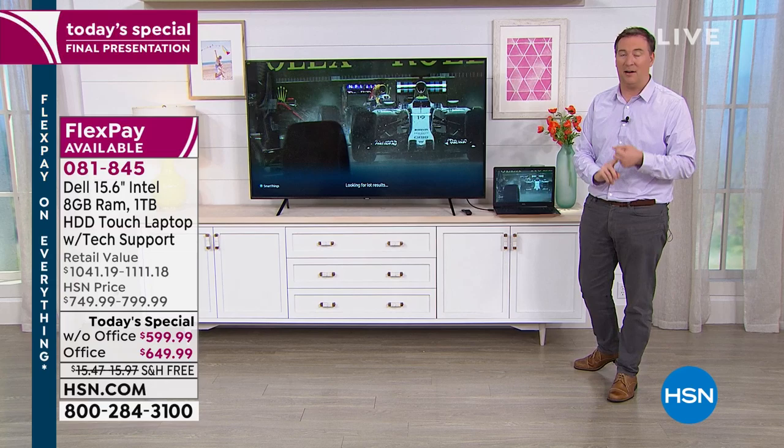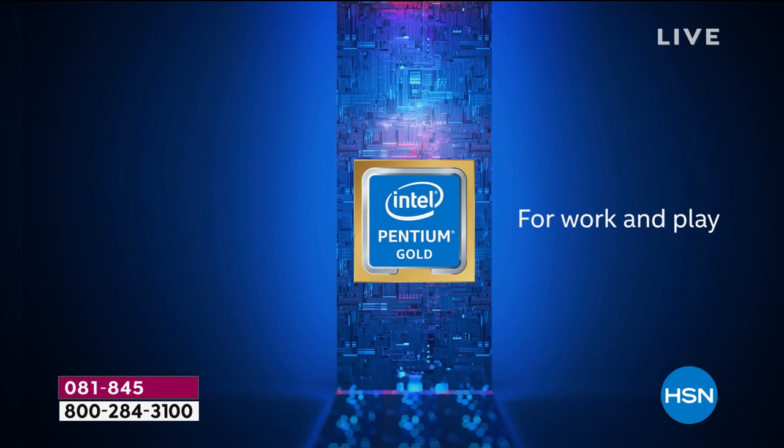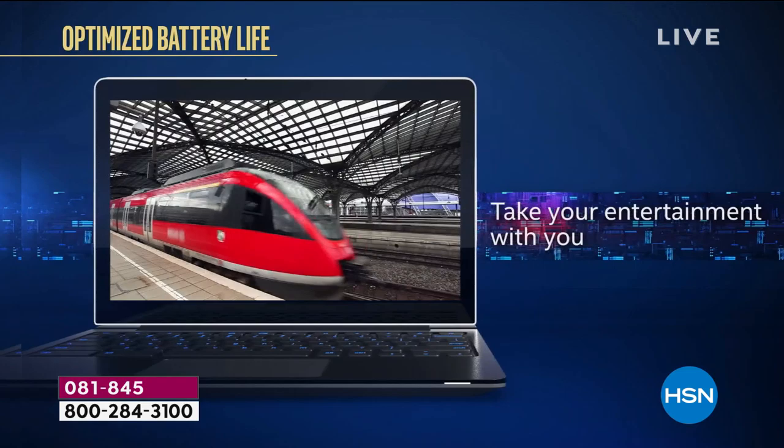This is the brain, this is what's really going to matter to make it a computer that lasts 4, 5, 6 years instead of 1 year, because Helen, this technology just didn't exist in the last year. Intel just came out with this, their Pentium Gold series. The Pentium has been around for 3 or 4 decades, but they realized technology from 3 or 4 decades ago, we just can't make it faster.